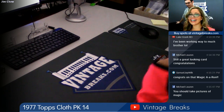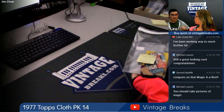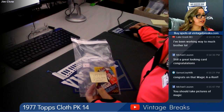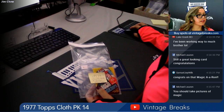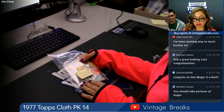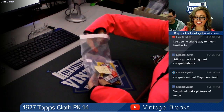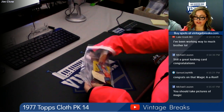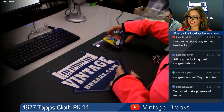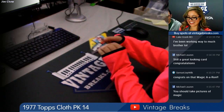Go ahead. Hey, guys. All right. So, should I click record? Yeah. And you just state while you're opening. So I'm going to be opening a 1977 Topps Cloth Pack 14 for Jim Chu. It's actually my first time seeing this open. Really? Yeah, because they started yesterday. I was too busy. So this is what the pack looks like.